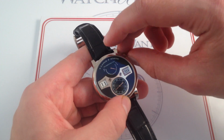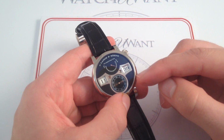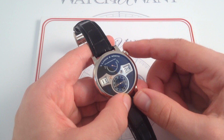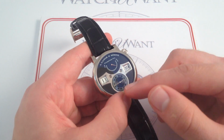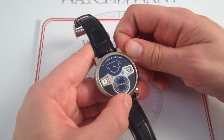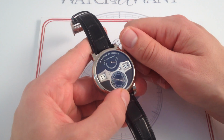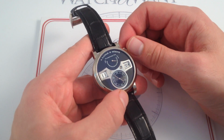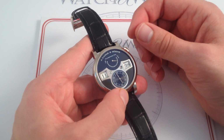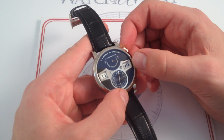Now I want to focus on the crown for a moment because, like the rest of the watch, it's just a little bit different. But I want to emphasize that it still retains hacking seconds, so functionality is not overlooked. And if you want to set your watch precisely to the second, Lange gives you that ability. Likewise, when you wind the Zeitwerk, it has a very pronounced detent. It takes a tremendous amount of effort because the mainspring is immense, not so much in length, but in thickness and strength.